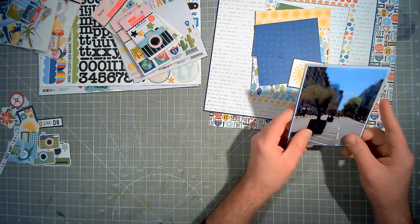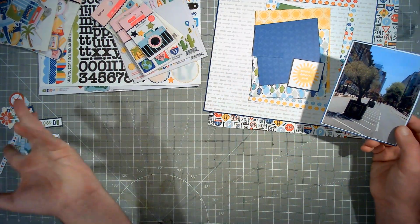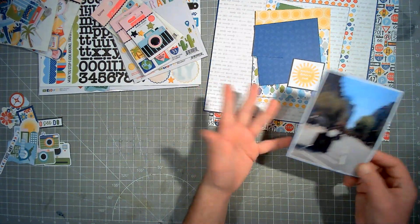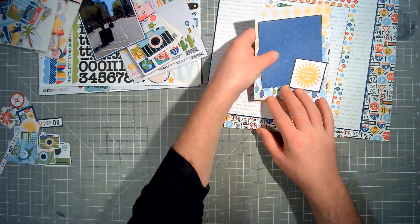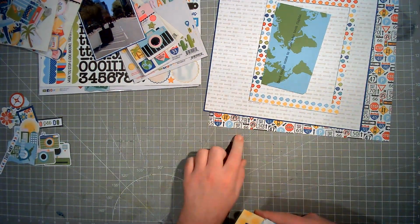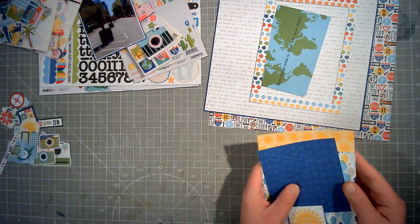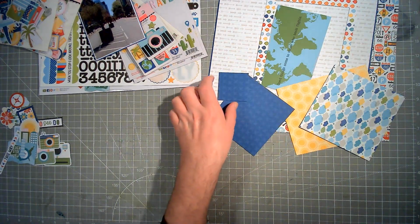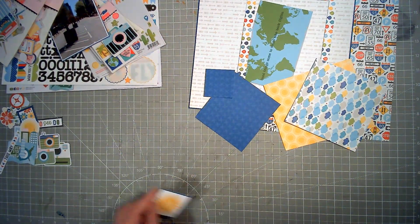So I wanted to document that photo, and I thought it would be quite, I don't know, is it ironic, or you know what I mean, to document it with a travel collection. So that is what we're doing. So I have chosen a few papers. Now, crazily, we're using 1, 2, 3, 4, 5, 6, 7, 8 different papers, or 8 different patterns and colours, which is crazy.